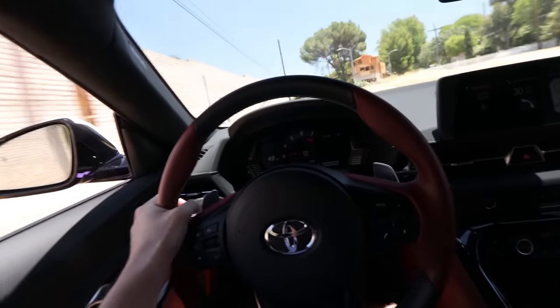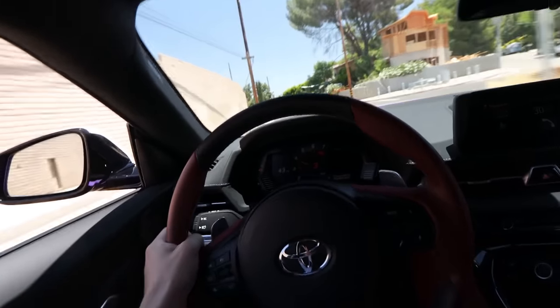This car has 500 wheel horsepower, Pure Turbos 800, and that tune from VF Engineering, straight pipe FI exhaust. We gotta do one more acceleration. The exhaust is extra loud today. It is just popping.